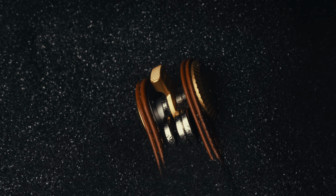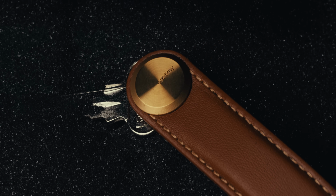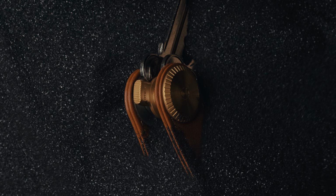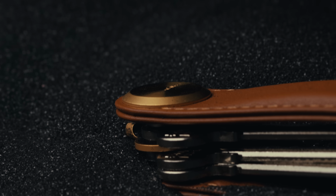Our goal was really to create the best key organiser out there. And Key Organiser Pro is about refinement. It's about obsessing over the tiniest details. I have really designed it for people who really care. They would notice the little details. They would notice all these things that we've spent a lot of time obsessing about.